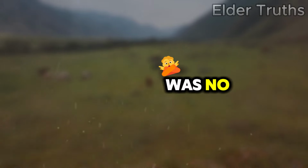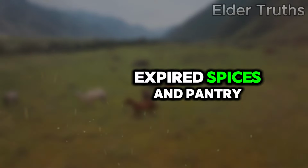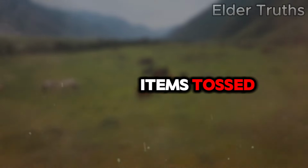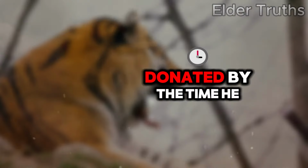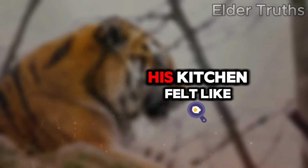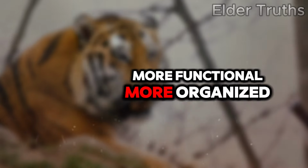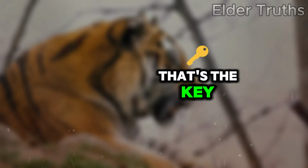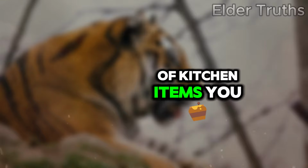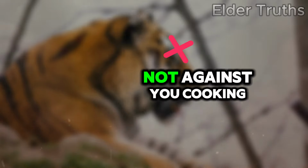If the answer was no, he set it aside. Duplicates gone, expired spices and pantry items tossed. That bread maker he bought years ago and used once, donated. By the time he was finished, his kitchen felt like a completely different space. More functional, more organized, and most importantly, easier to use. That's the key. When you let go of kitchen items you never use, you create a space that works for you, not against you.